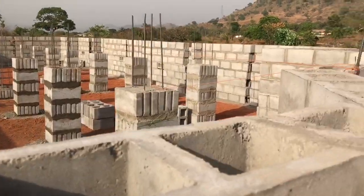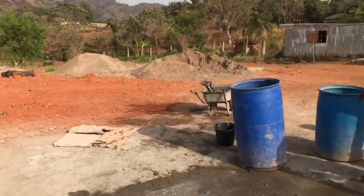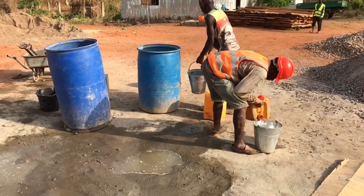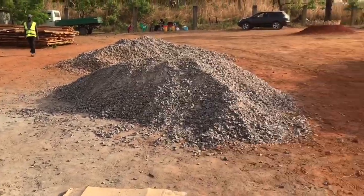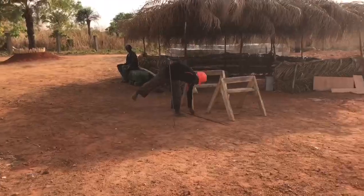So that is what is going on. The fellas are cleaning up. They always do a good job of doing that, looking after all the tools, making sure that things are clean. There's Abu, who has been working hard today.